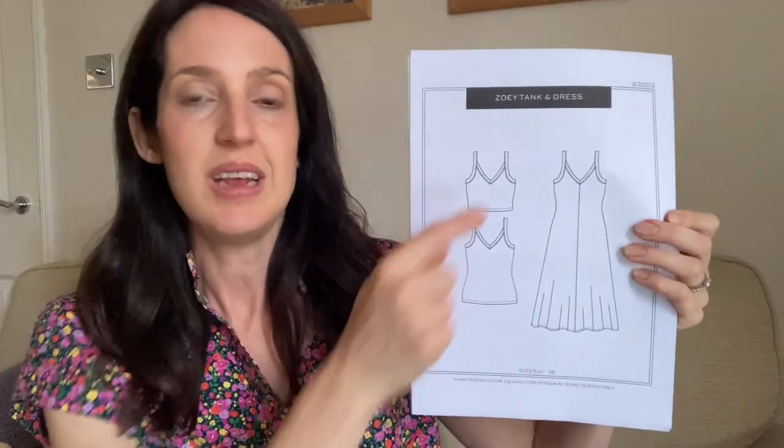There's a US 0 to 18 version, and then a US 14 to 32 version, which takes you up to a bust of 59.5 inches. I really liked the look of this pattern when it came out, and I haven't really got too many vest top patterns, particularly not a more strappy style vest top pattern like this.